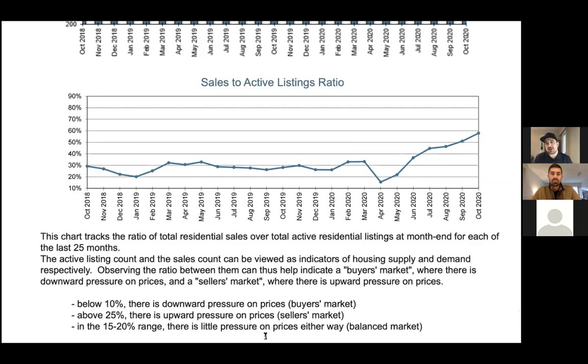But you can see down here with this little bit of a legend, right? So if you've only got less than 1 house selling per 10, then you're definitely in what's called buyer's market conditions, because there's a lot of inventory building up and buyers have choice. Right now, less choice means buyers are having to compete for the limited availability that's out there.